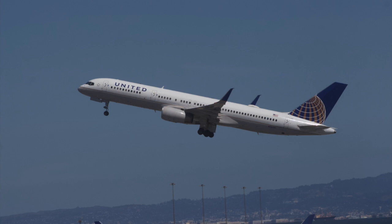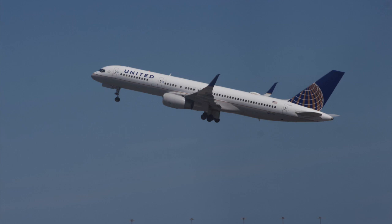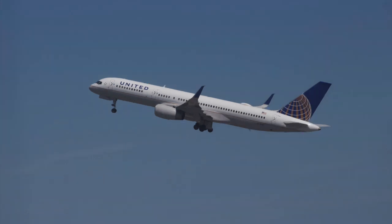But other than that, really nice to see their Continental Globe version of the 752. It looks very nice, and it has Rolls-Royce engines, so you would see these engine configurations with United more often. Really nice to see another United 752, and she's going to be blasting off to Newark Liberty International.